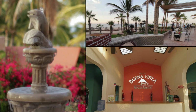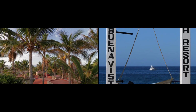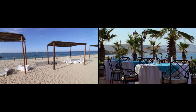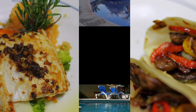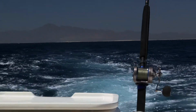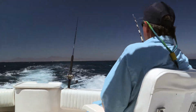This family has owned and operated this tranquilo little hidden gem for more than 30 years. Called the Jewel of the East Cape, the Buena Vista Resort offers everything you can imagine. With great rooms, amazing food, huge pool and spa, and of course, the great fishing. The setting is quiet, peaceful, and perfect for relaxing and getting away from it all.